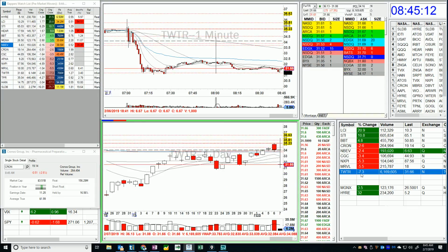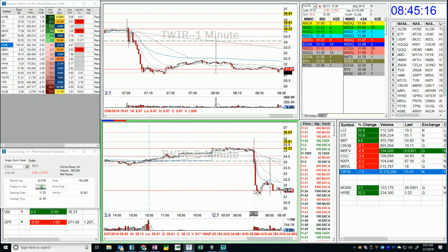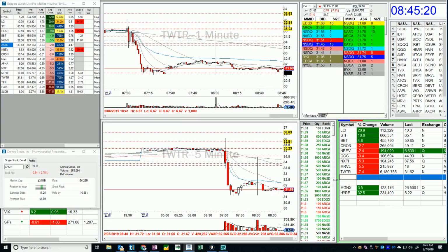It tends to trade very choppy. This is why we have to be careful. But look at the volume, 6.1 million shares traded so far. Yeah, this bad boy is in play today. We're definitely going to watch that one.